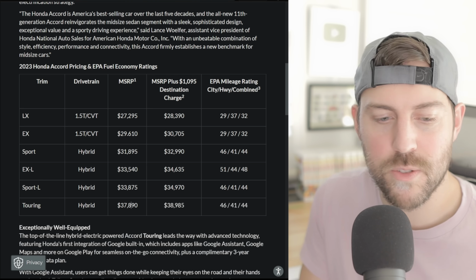But if you wanted to splurge nearly 40K for the Touring, you get a 6-inch head-up display. You have the 12.3-inch screen that I mentioned earlier. You have the 12-speaker Bose system. You have a wireless charger, 5G Wi-Fi hotspot, heated and ventilated front seats, heated rear outboard seats, and 19-inch Berlina black alloy wheels.